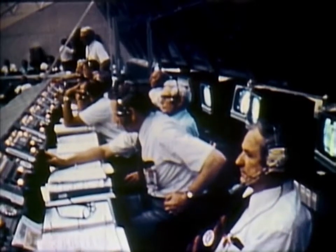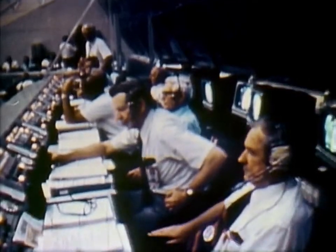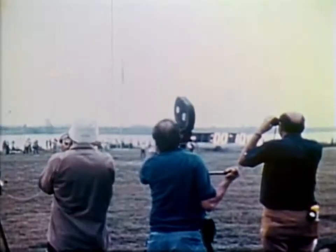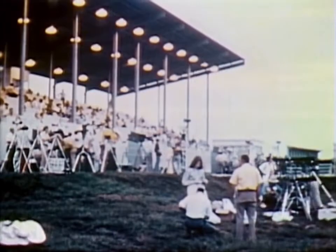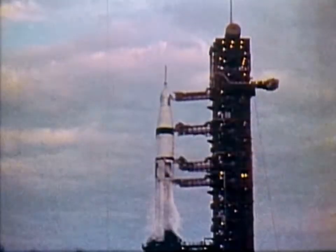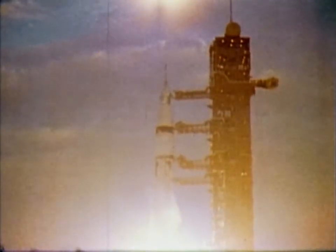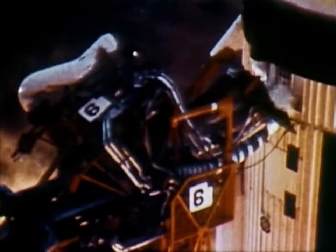We'll be looking for liftoff right at the T0 mark. We pass the 15-second mark in the count. T-minus 10, 9, 8, 7, 6, 5, 4, 3, 2. We have ignition sequence start. All ignitions are running. All engines running. We have a liftoff.